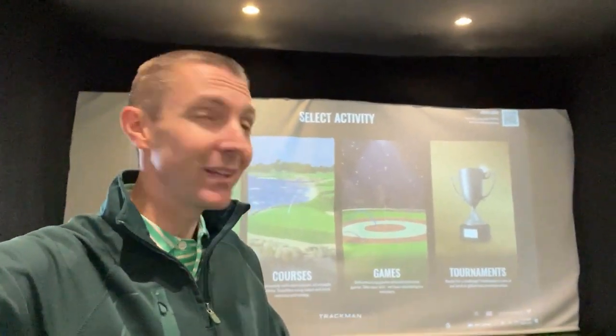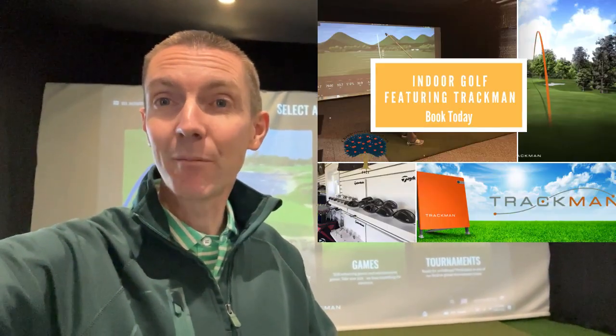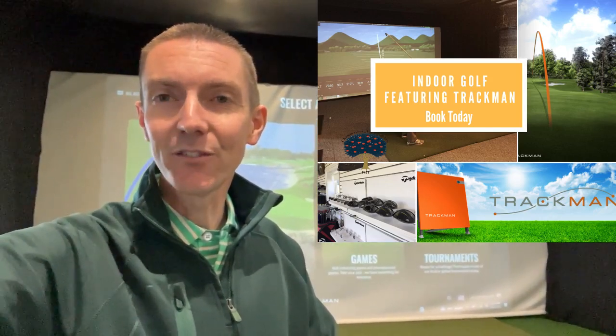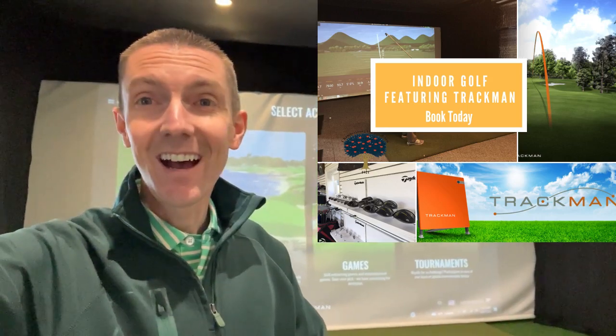Coming to you from the simulator, this area will start to get booked as we move into wintertime. Remember, you can book your reservation online for the simulator. Just click on the golf simulator tab on 4Ts. It's $35 per hour. You can play golf courses, you can practice your game, you can play games. It is a fun opportunity.